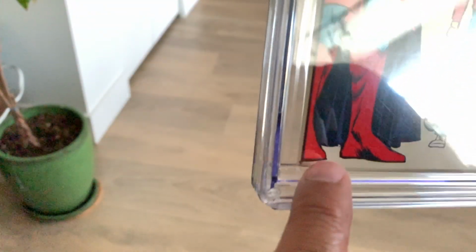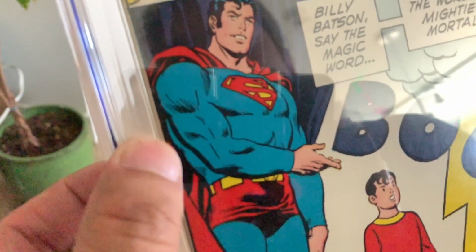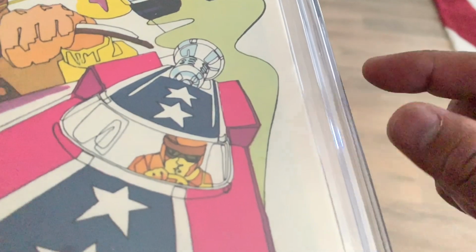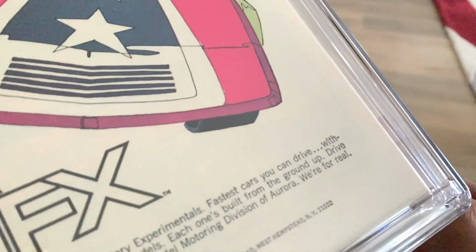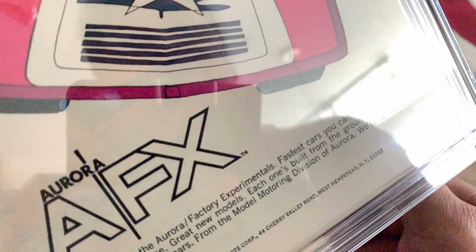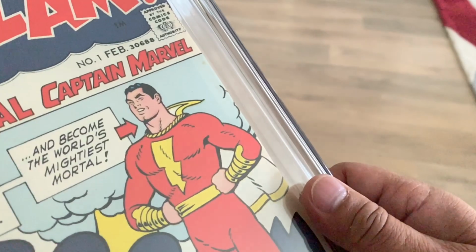Now, there are a couple of spine ticks on this that do break color. I believe there's one right there. I don't know if you can see that. And possibly right there as well, or maybe even that one. So there are at least two spine ticks. One of them breaks color for sure, very slightly, but it does, right there by Superman. But it is a very light break.